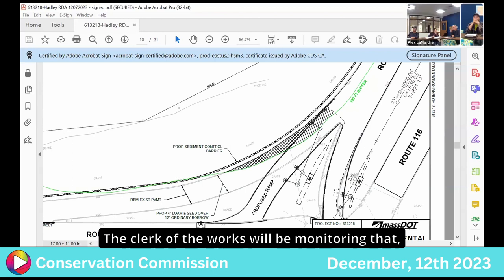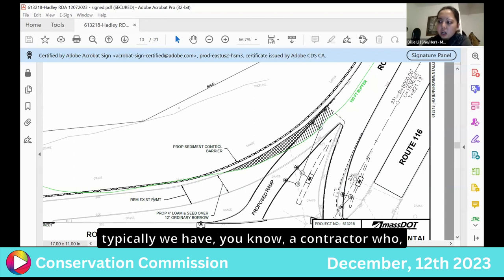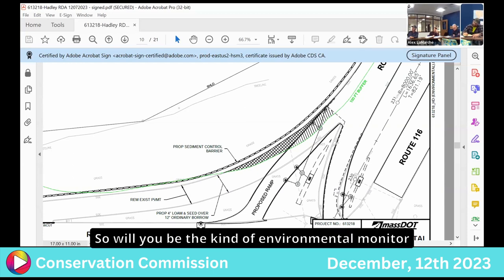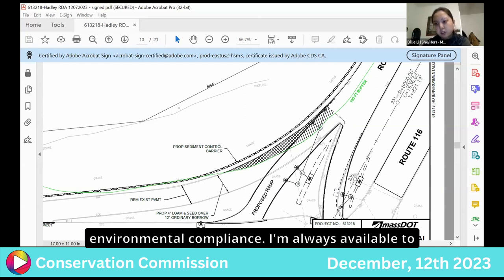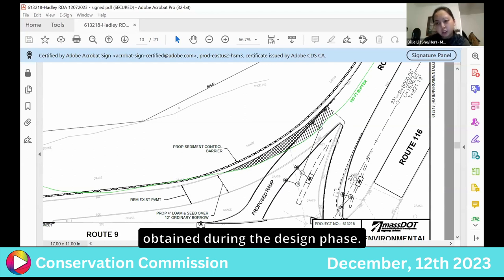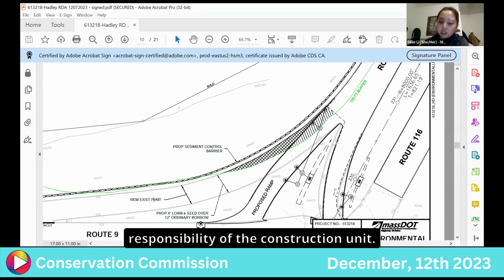And the clerk of the works will be monitoring that, correct? Whoever your representatives are. Yes. So the way that our projects work is typically we have a contractor who has the bid for the construction, and then our MassDOT construction staff does the oversight of the project. Yeah, your inspectors. Okay. So will you be the environmental monitor for the project, or will you have somebody else doing that? I will not. We have designated folks in the construction unit who specialize in environmental compliance. I'm always available to contact for any questions, especially if it has to do with a permit that was obtained during the design phase. But environmental compliance through the construction phase is the responsibility of the construction unit.